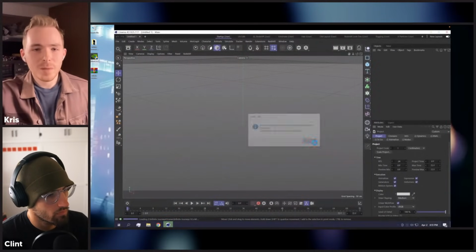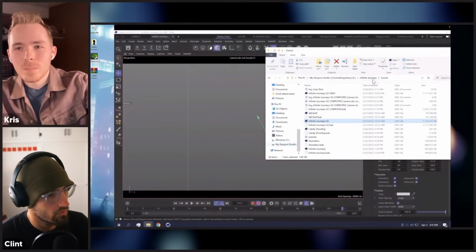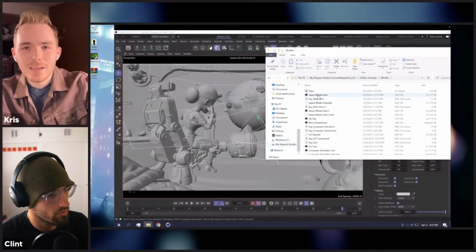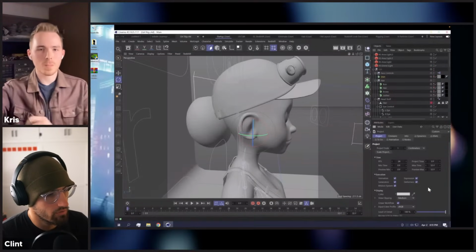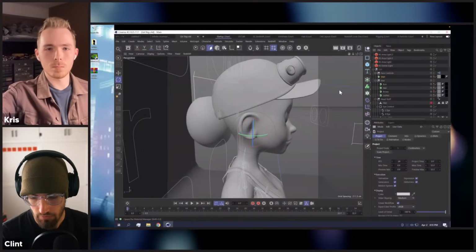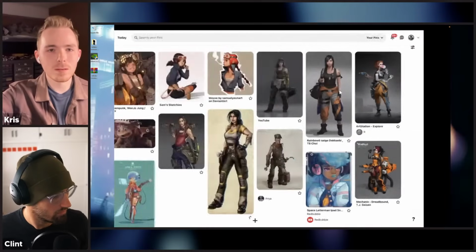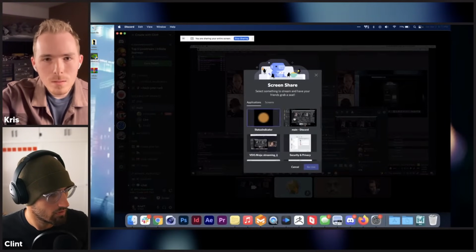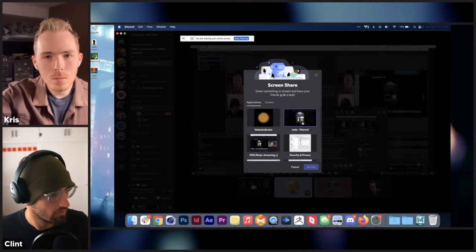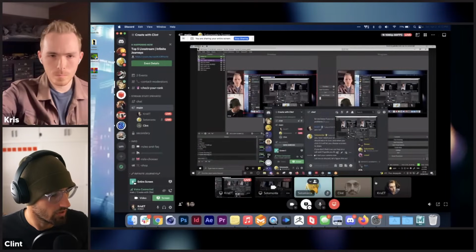Yeah, and if we get back into Cinema 4D after that quick crash there, I can just bring back that model. And hey, do you also mind sharing your screen here on Discord for me so I can get a larger view of it? There's so much. Yeah. Okay. Oh yeah, there we go. Perfect.